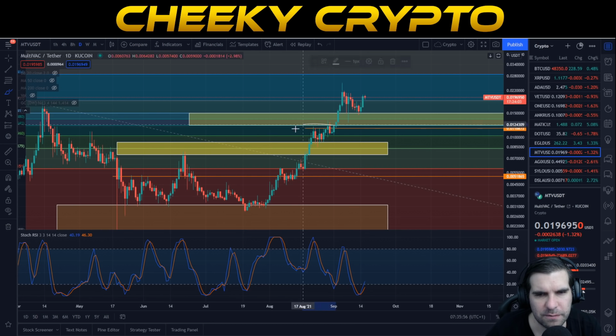We did actually go above there, finding the resistance at 1.1 cent, and then we wicked back into here for another moment of dollar cost average opportunity. We then started to push up to the main 618 area where we found resistance. 702, we went straight past it and went straight past the 786. We actually went up and set a new high here and then came down a little bit lower.